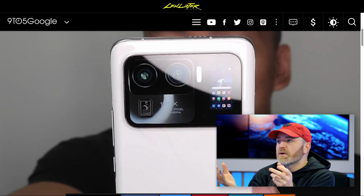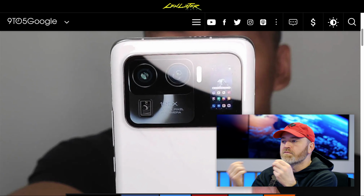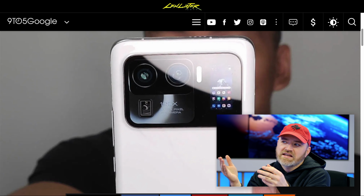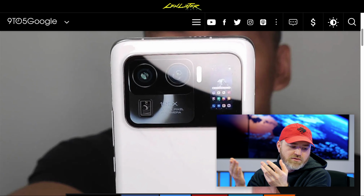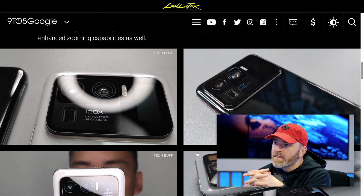But I presume the purpose of this is for taking photos on your high quality camera on the rear and framing it up through the camera app. But what's weird is in this particular demo, this is a leak, by the way. This guy took the video down. It got reposted. It's not supposed to be up yet.